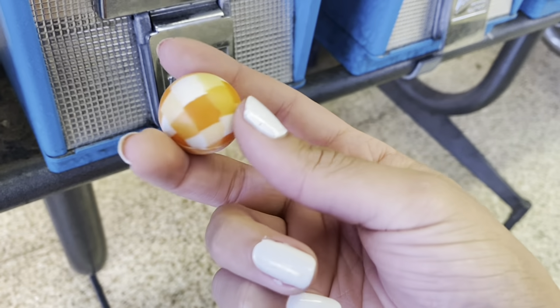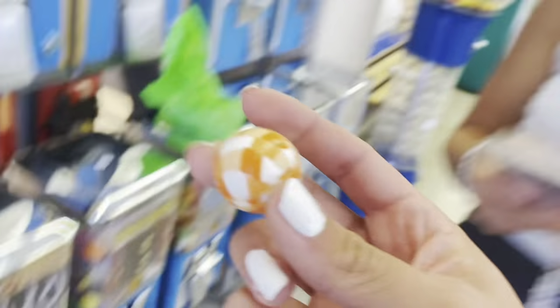Oh, yeah. Orange and white. I like mine. It's cool. All right, well, now we... Oh, no.